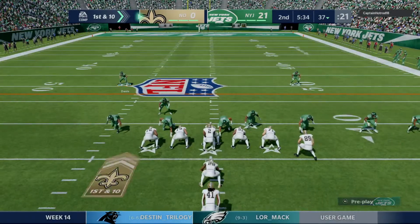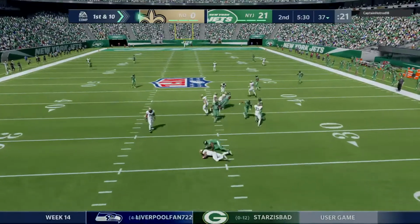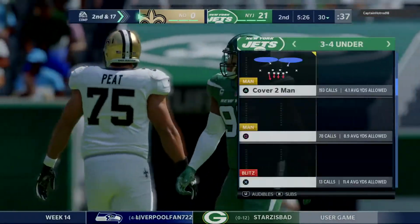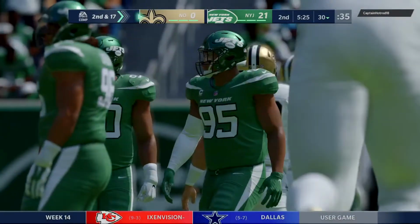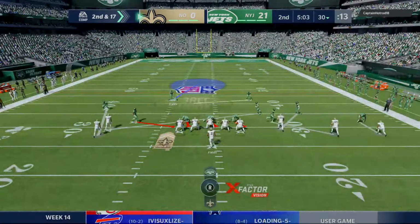First down, New Orleans. Back to throw. Blitz coming, and down he goes. The former third overall pick, Quinnen Williams, there to bring him down. Now following the sack, they'll look to make amends on a second down and 17.